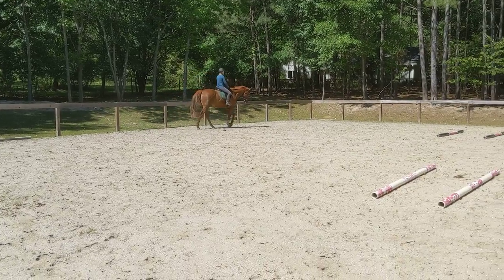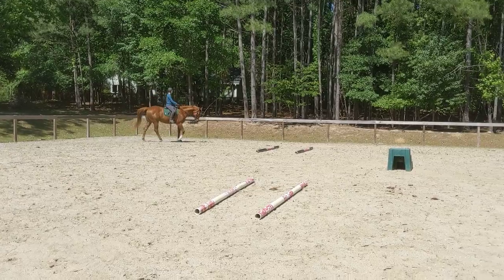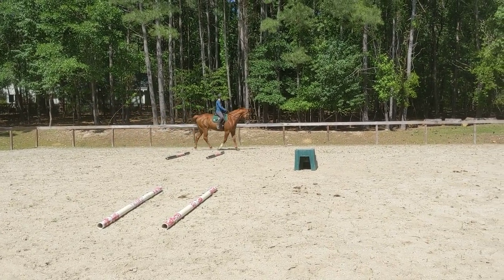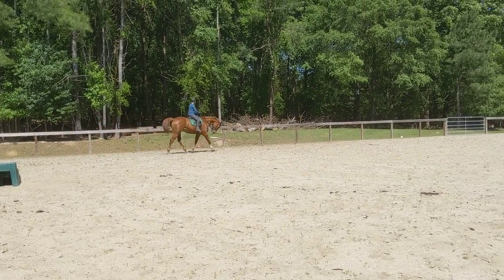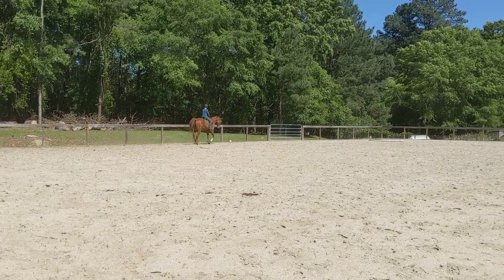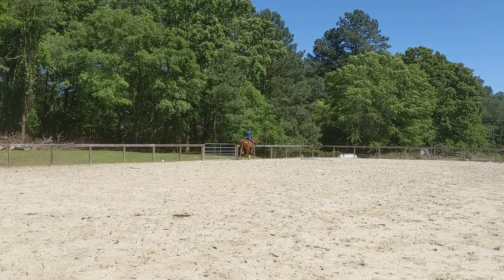See, right now she's giving him that inside heel. She's trying to get him to bend and he doesn't want to bend away from her. And then he's ducking behind the reins, which is a no-no. He needs to be taking a hold of him. There you go. Come on. He's getting trained. Yep, she's talking to him.